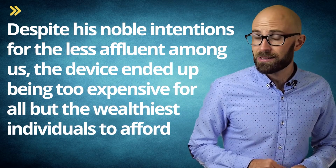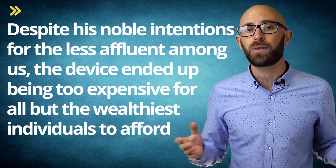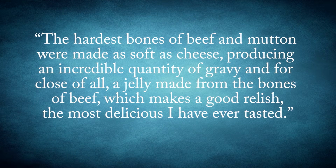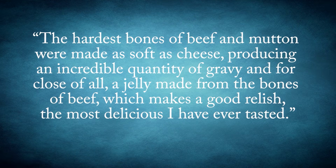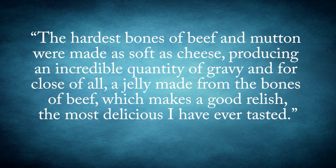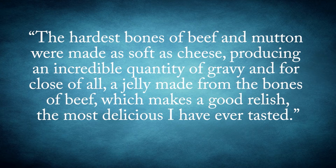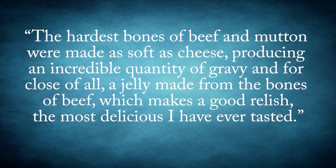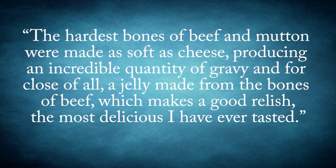In the end, the French and eventually the English elite became enthralled with the jellies that it produced, with one English observer noting, "The hardest bones of beef and mutton were made as soft as cheese, producing an incredible quantity of gravy, and for close of all, a jelly made from the bones of beef, which makes a good relish, the most delicious I have ever tasted."